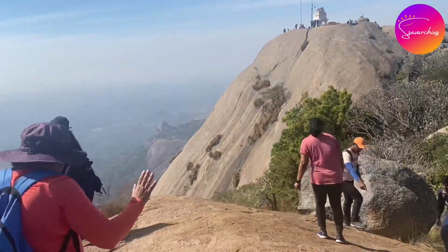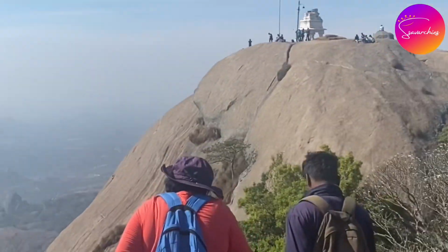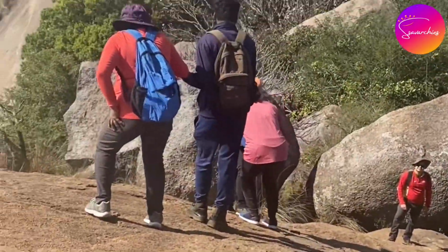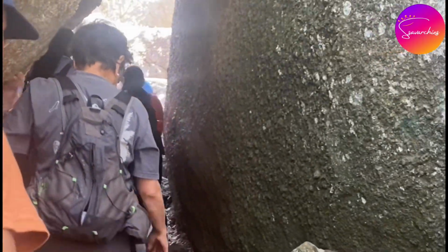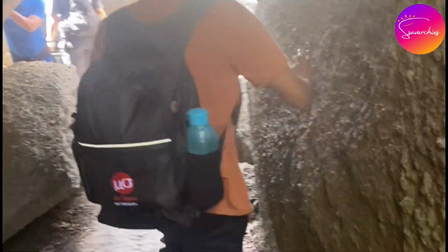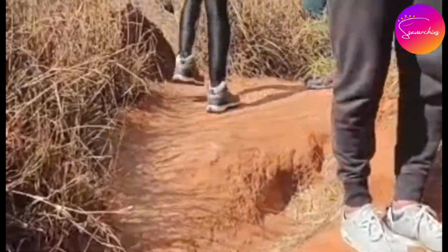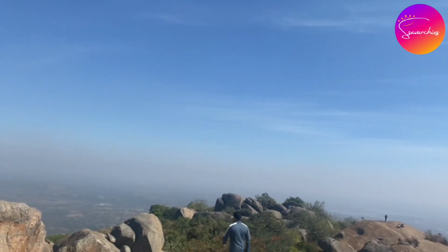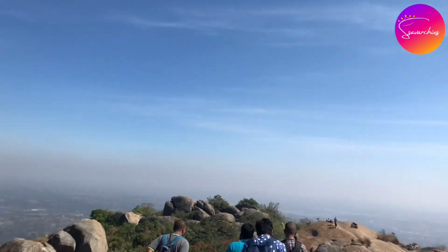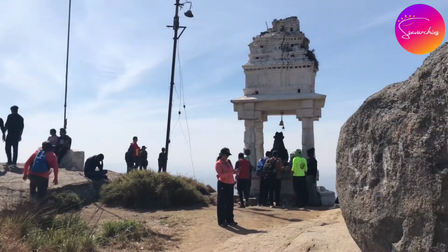The trail again now changes as we have to pass through boulders. And then an easier muddy trail till we reach the Nandi temple on the top of the peak. Lovely views from the top of the peak. It took us around 2.5 hours to reach the top. And even though it was hot, there was a nice cool wind blowing.